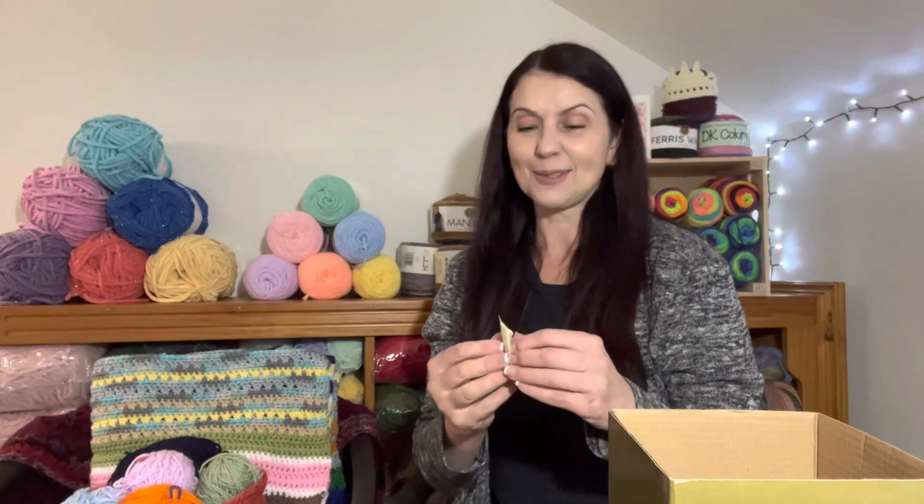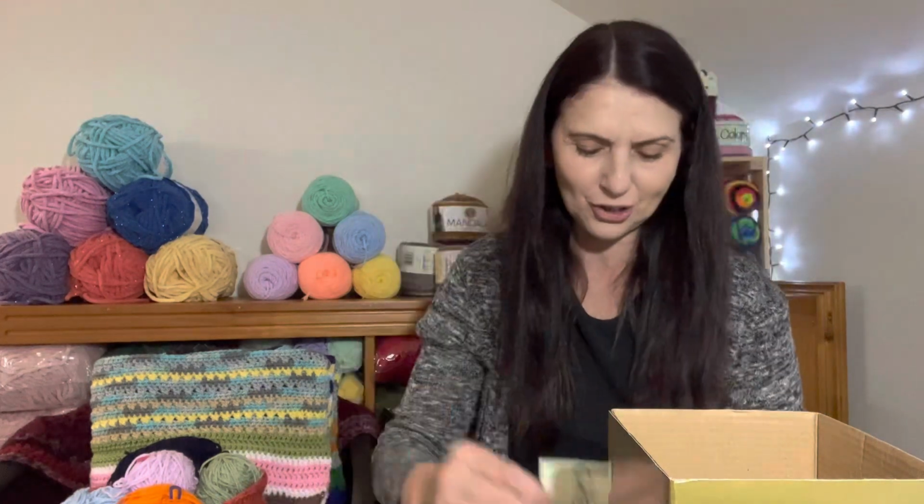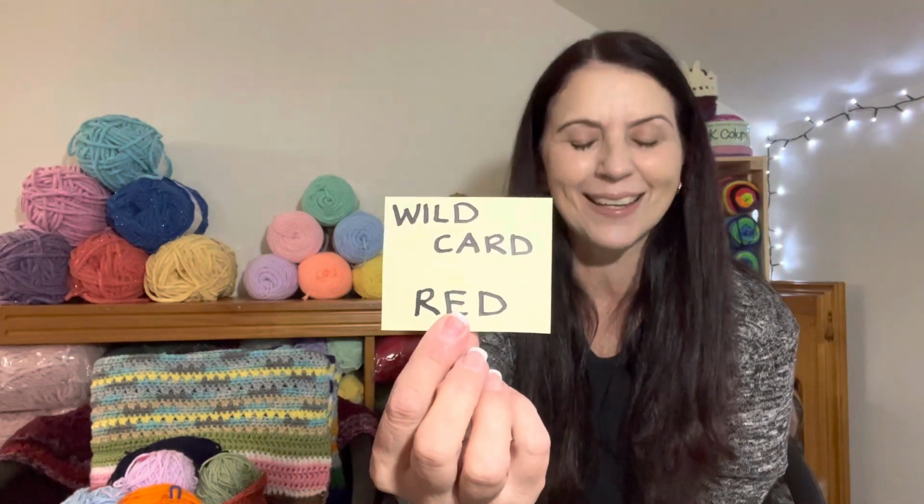It is green, and very fitting because we've got so much turf in the Royal Randwick Racecourse. So we've got blue, orange, green, and our wildcard color for November is going to be red for all our red lovers out there. So those beautiful colors will look awesome added to our blanket.